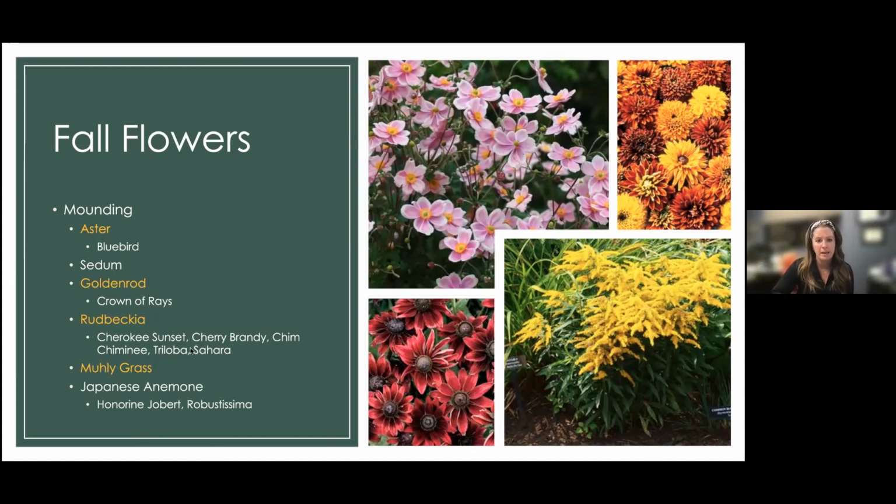Rudbeckia, a lot of us know Rudbeckias, of course, black-eyed Susans, but there's tons of breeding that's been done. This one in the top right corner is Sahara, and it is one of my favorites because I love those big puffy blooms, and it's a different kind of muddy shade, mauvey and gold, and I love them. And Cherry Brandy is another good one down here in this left corner, a nice rich rust color. Muhly grass is a native grass. So if you're really looking for a native that's not going to take over like pampas grass will, muhly grass is a good one. And then Japanese anemone, this pink here, it also comes in white, is a really great fall bloomer. You're going to get that one usually around September, and it likes shade.